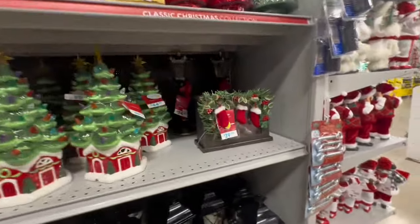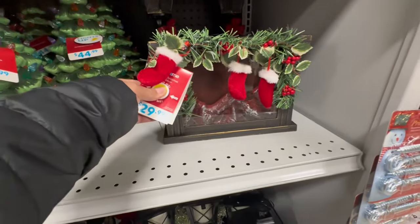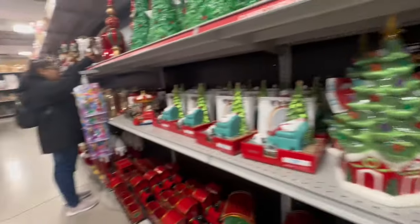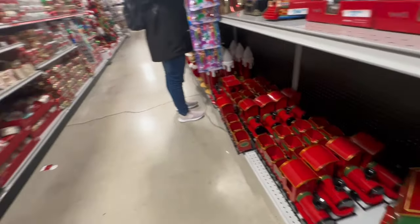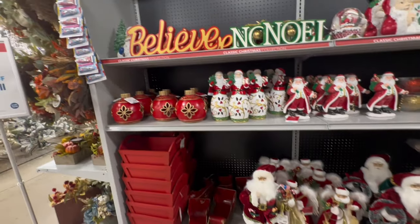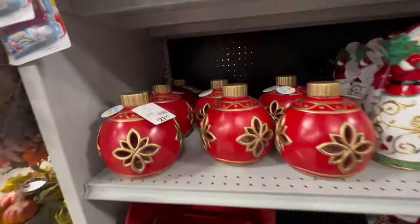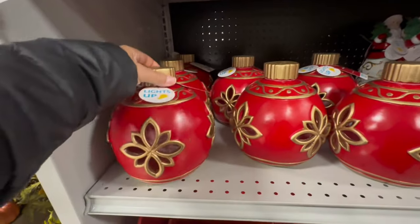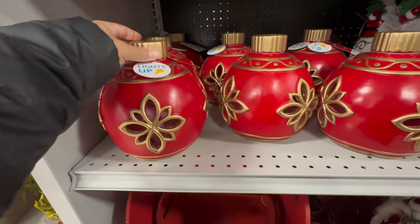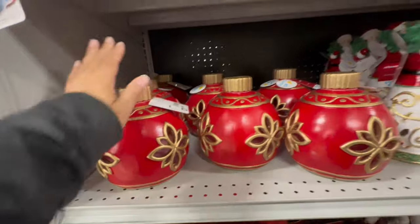Look at the little fireplace. This is adorable. Look at this, guys. Oh, it doesn't go on. I guess the batteries died. But the trains are adorable. Santa and his sleigh. This is pretty. $21.99. I love this, and it lights up.